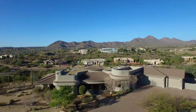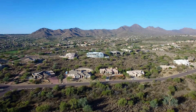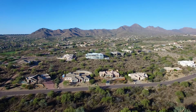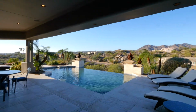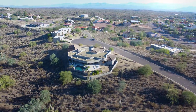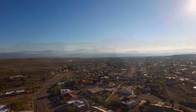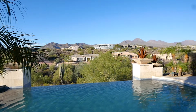A short ride from the heart of Scottsdale, Arizona, the idyllic town of Fountain Hills is home to a wonderful opportunity to acquire a contemporary residence of great style. Perfectly located on a hilltop cul-de-sac in the Eagle Feather Estates, it enjoys great privacy and stunning mountain views.